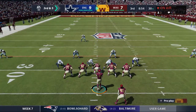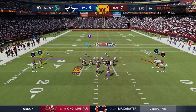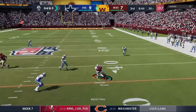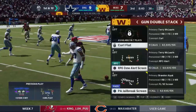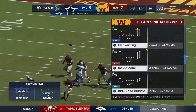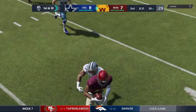And the Cowboys here on 3rd down, bringing in an extra defensive back. Operating from the gun, Ross. That's complete to his receiver, McLaurin. And he's able to get the first before he's taken down at the 36. Able to get what they need to keep the drive going with a 6-yard pickup on 3rd down.